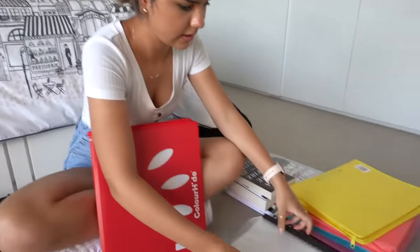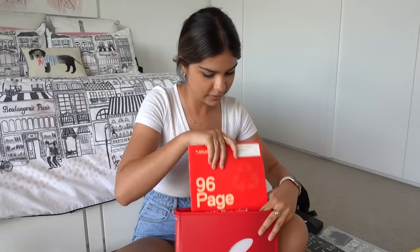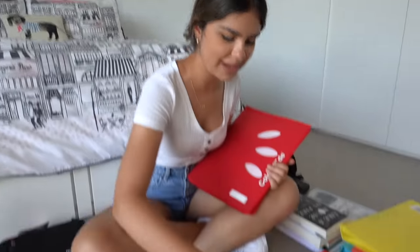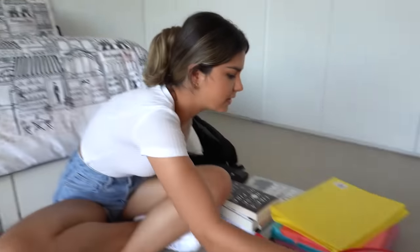And in this pile I have a workbook. We had 1 week of orientation at the end of last year, so I've actually started using some books already. So a lot easier than having to label a lot of them. Okay, I think I've got my little label maker here, so I will probably do this at the end for all my subjects. That's business management.